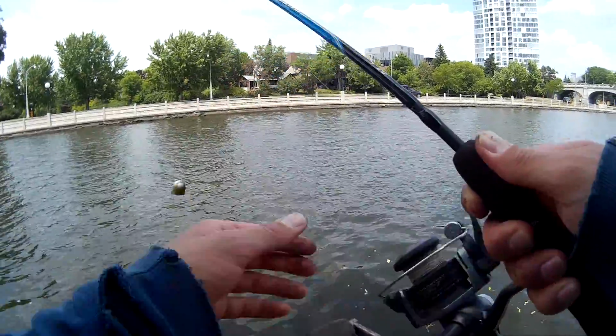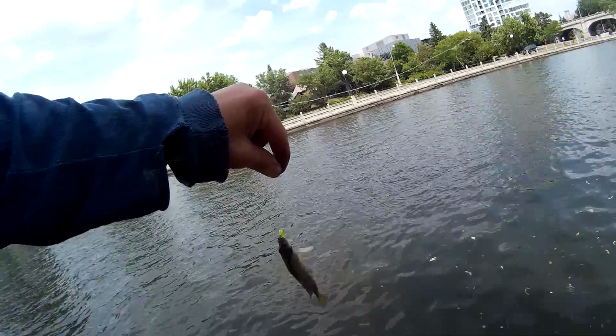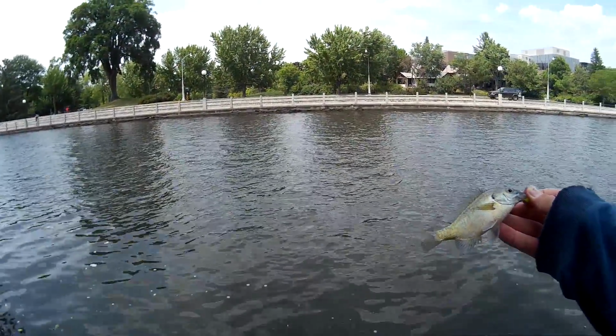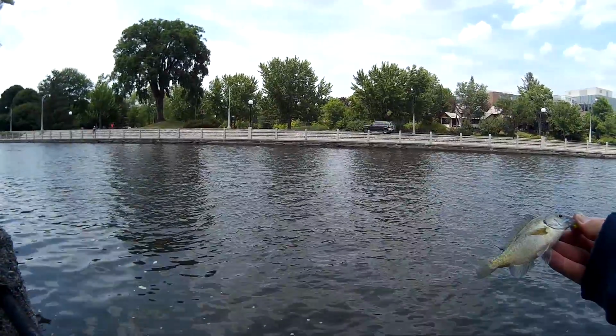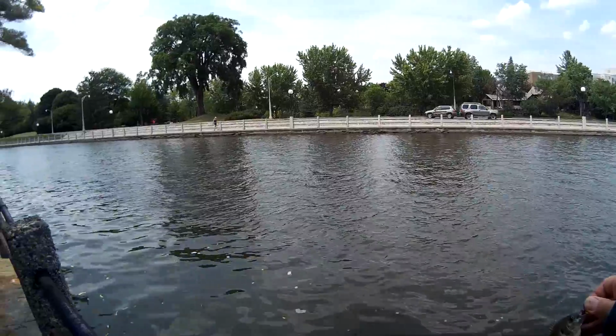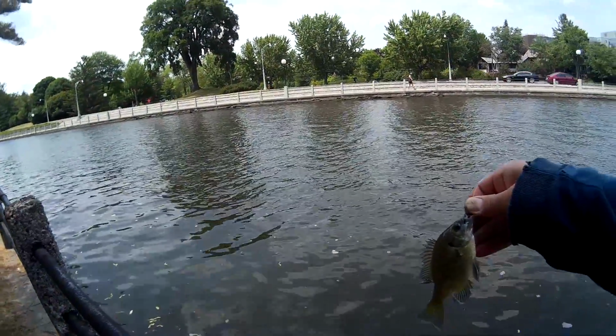Oh, there we go. Another little bluegill. Another little bluegill on the jig head. Get a picture with a phone here real quick. They're all over the place down there right now. There we go. Let's get it back.